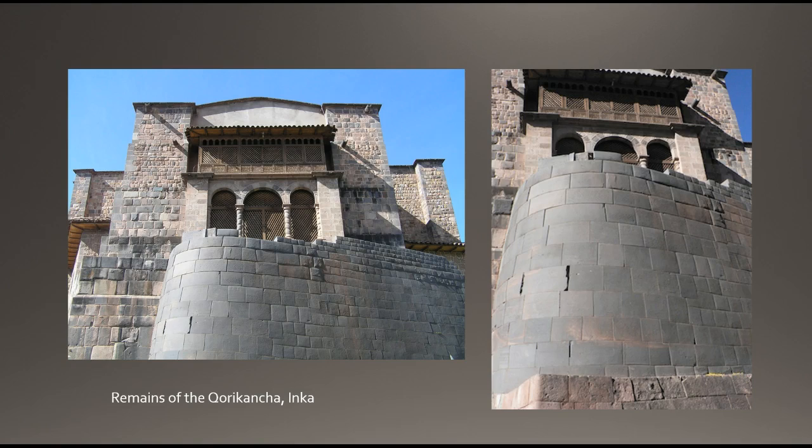The Orikancha itself was renovated by the emperor Pachacuti Inca Yupanqui, after he had a mystical revelation that declared him a divine king. So I'm just going to spell his first name, P-A-C-H-A-C-U-T-I. All of the doorways, windows, and wall niches of the Orikancha had that very distinct trapezoid shape that we talked about earlier. We see doorways that have double jambs, and again, this is to signify the importance of the building.